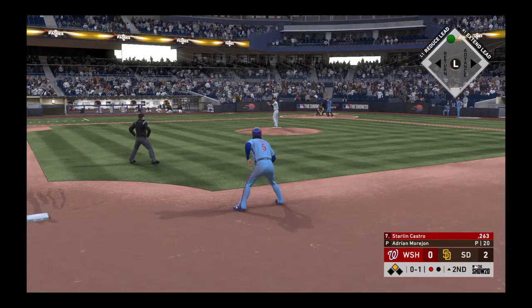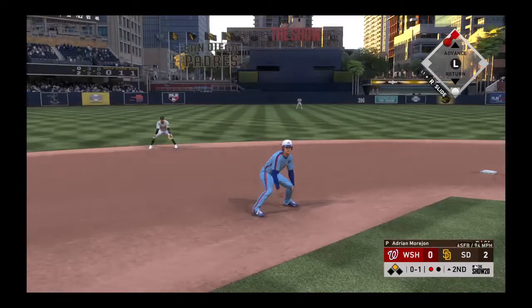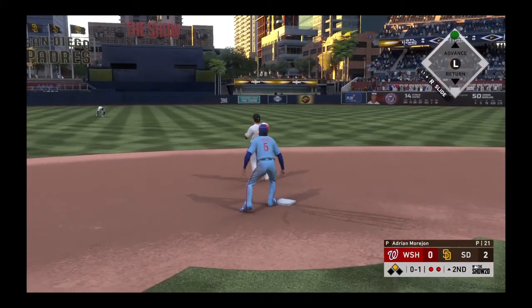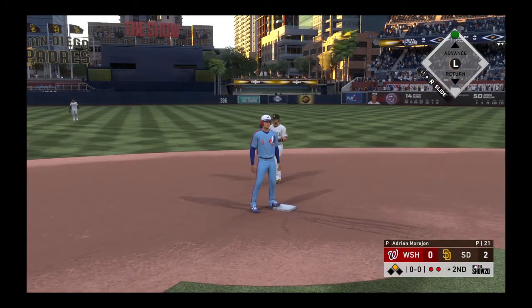Hey, you can do it, kid. No one better up there. Let's go. On its way, the 0-1 pitch. Line drive to center field. And he'll lay out to make a spectacular catch. Wow.